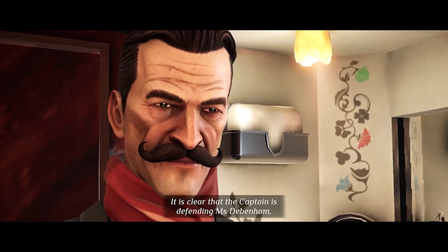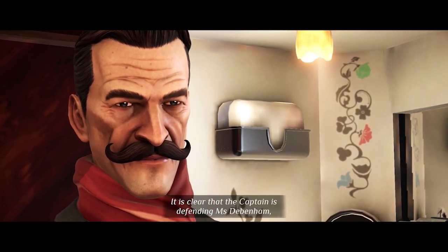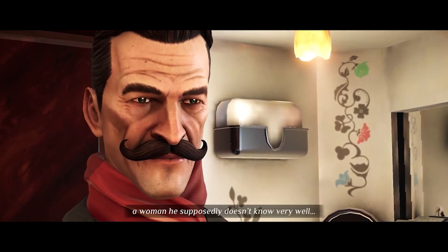It is clear that the captain is defending Miss Debenham, a woman he supposedly doesn't know very well.